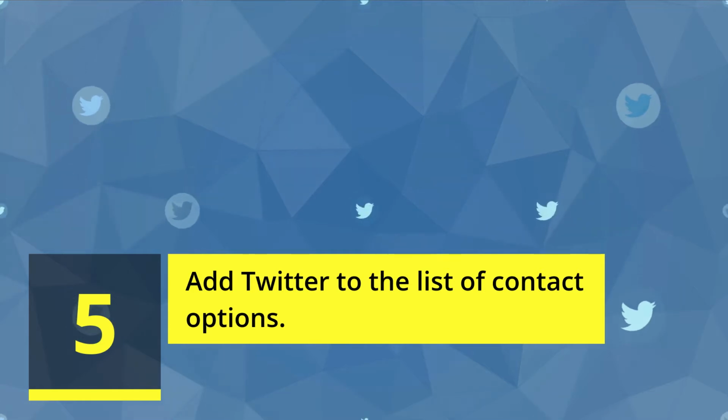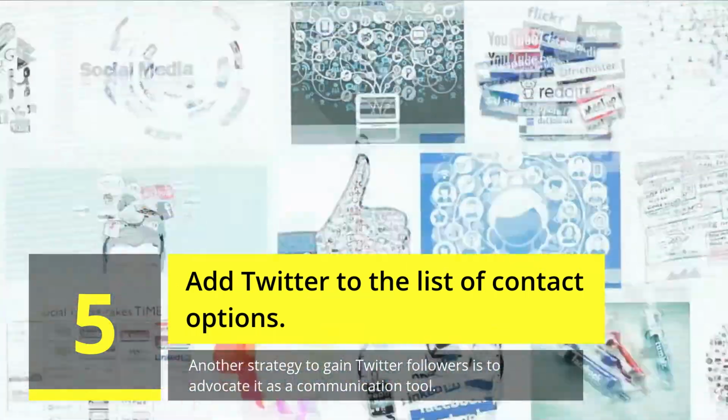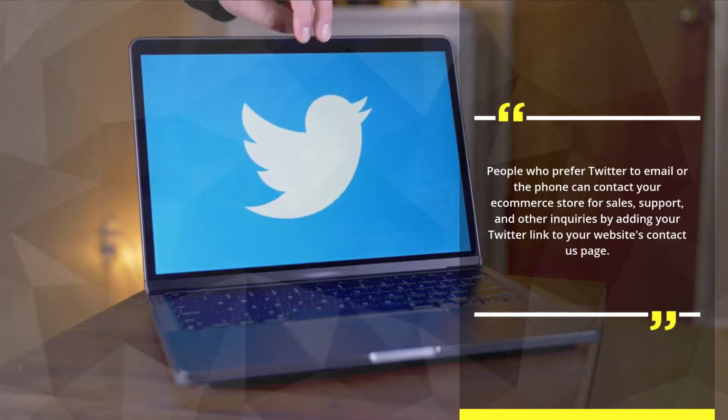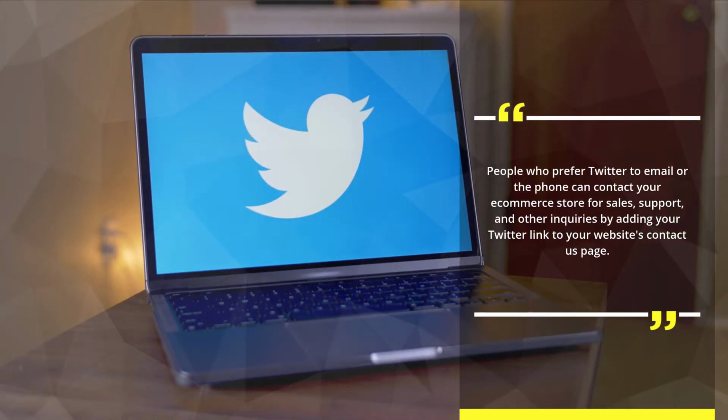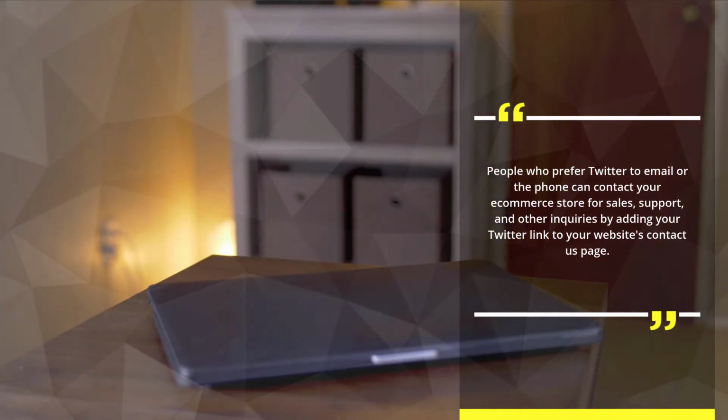5. Add Twitter to the list of contact options. Another strategy to gain Twitter followers is to advocate it as a communication tool. People who prefer Twitter to email or the phone can contact your e-commerce store for sales, support, and other inquiries by adding your Twitter link to your website's Contact Us page.